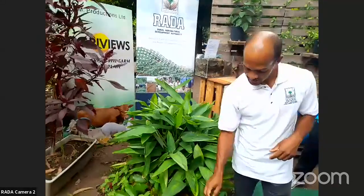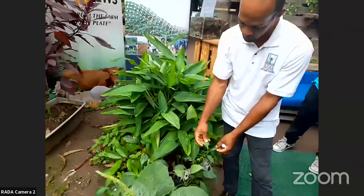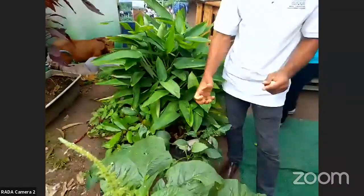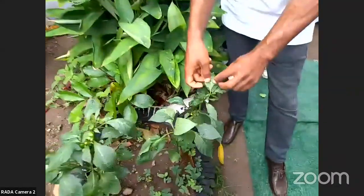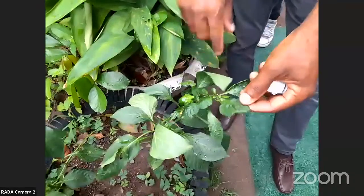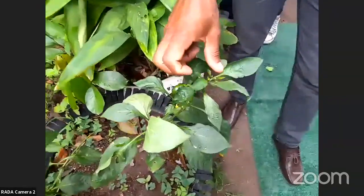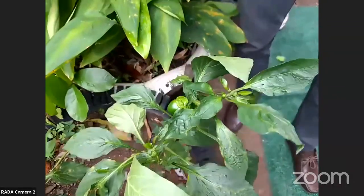Well, this seems more to me like a mite problem, right? If you see the leaf sort of stretched in a way, and you see that stunted growth, and if the flowers do develop, you get some very small fruits.